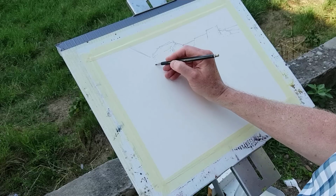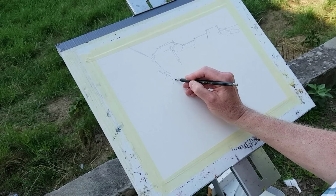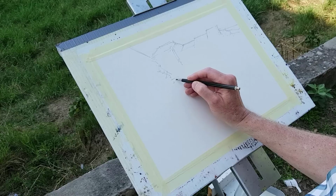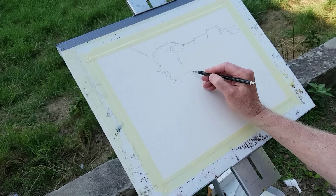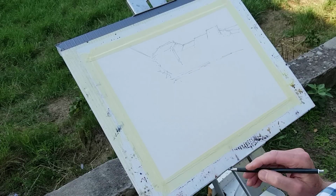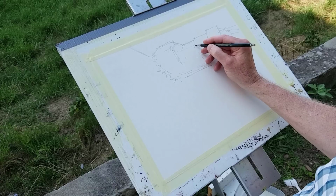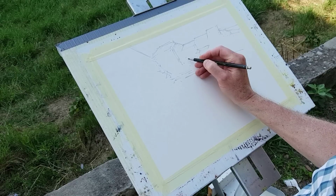Now coming lower down, let's get in that ledge above the water. It's like a sort of walkway several meters above the water level. That's around about there. So that's catching the light. Maybe it needs to be just a little bit lower. And there's some blinds catching the light over there.